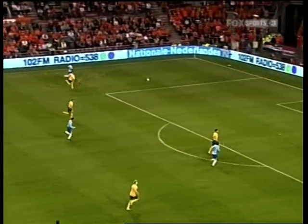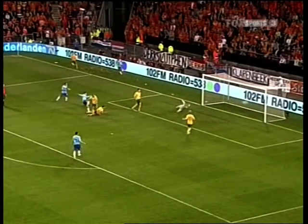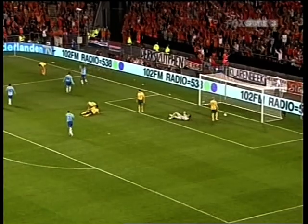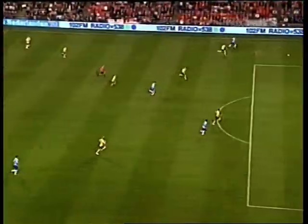And Tyson tries to set Babel away. Van der Vaart makes for the near post. Might drop for Huntelaar! First chance of the game, buried by the man they call the Hunter, and that's why.